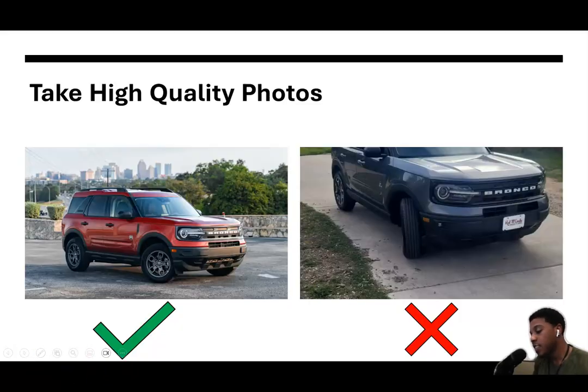So the first recommendation that I have is to take high quality photos of all of your cars, right? I scroll on Turo a lot because I'm always doing market research on what cars to buy, and 95% of all the listings look like this picture on the right. People will take the pictures from their phones, portions of the car will be cut off, or the lighting will be really bad. Whenever you're running any type of business or doing any type of marketing, you want to convey your product in the best way possible.